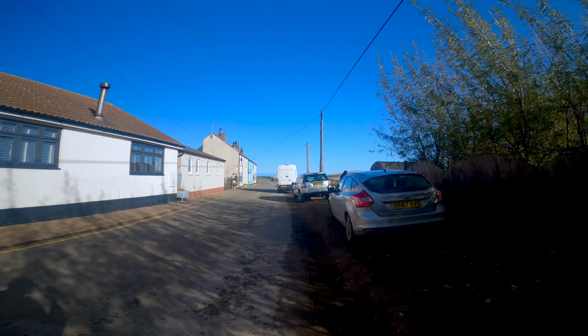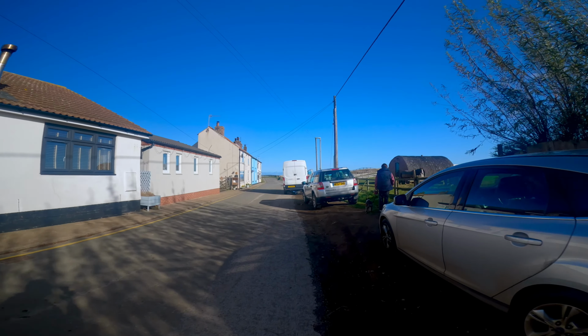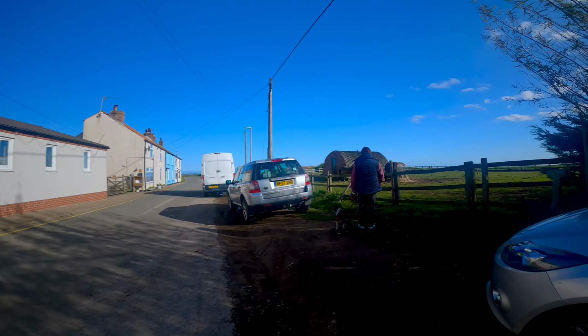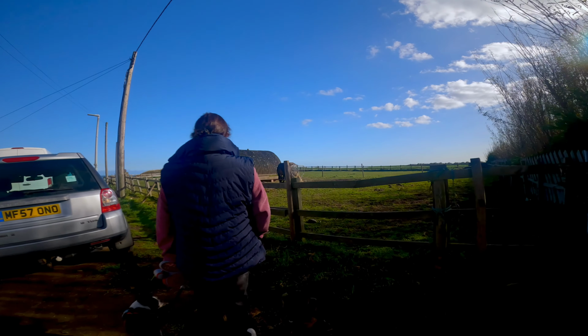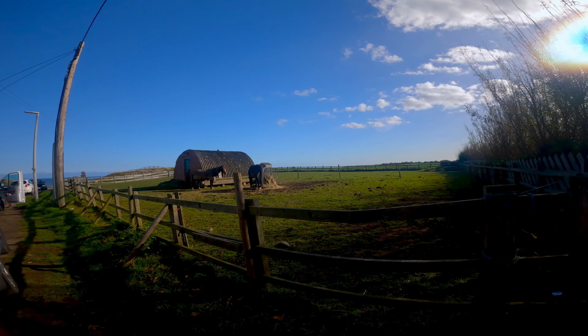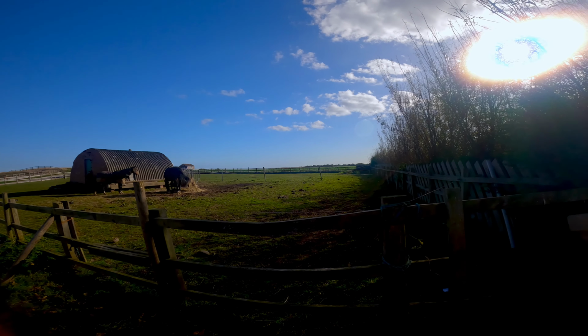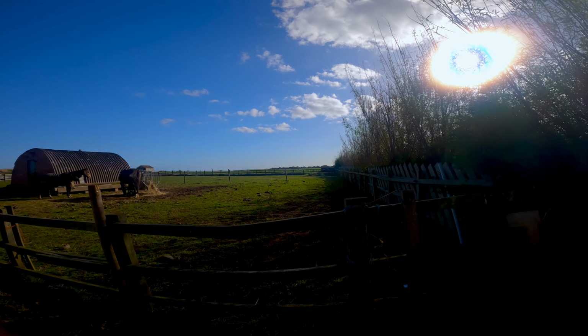So this is a little place called Mappleton, which is slightly down the coast from Hornsea that I did the other day. And it's a few miles south of Hornsea Mere that we've just visited. We've got Farmer Giles in his field over there, crop spraying.